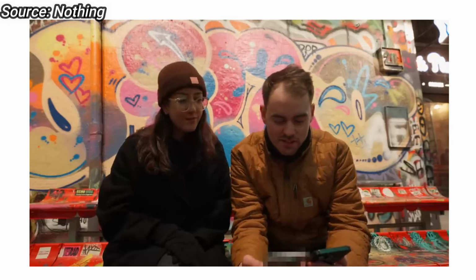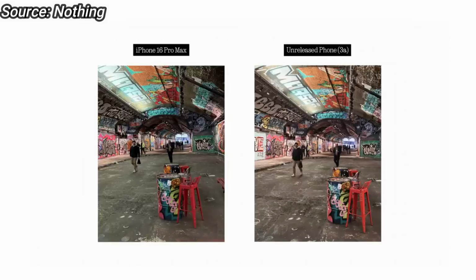Well, the first thing I would say is that both phones, given the darkness, like they took the photo really quickly, which is nice not to have to deal with super long exposures. It looks pretty even in terms of saturation on both.